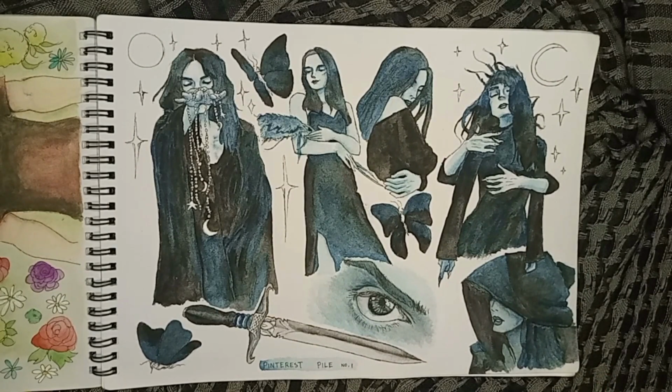The very first time I used Pinterest to practice drawing from reference, particularly witchy themes evokes on this spread. I definitely love the variety.